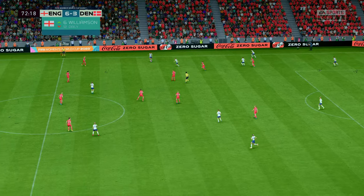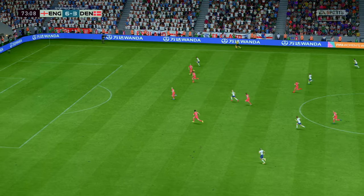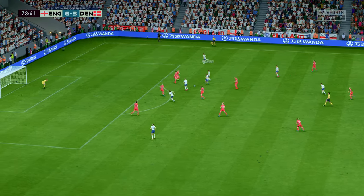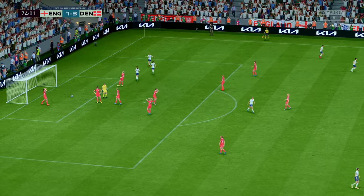Lucy Bronze. Alessia Russo. Oh, lovely ball. Oh, good looking run. A goal! An exceptional performance this. 4 to the good now.